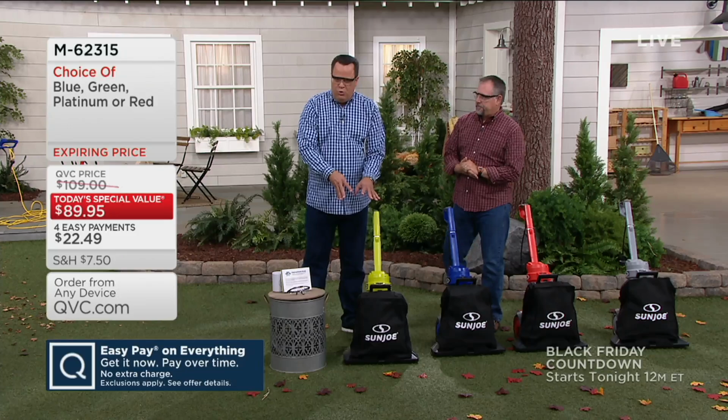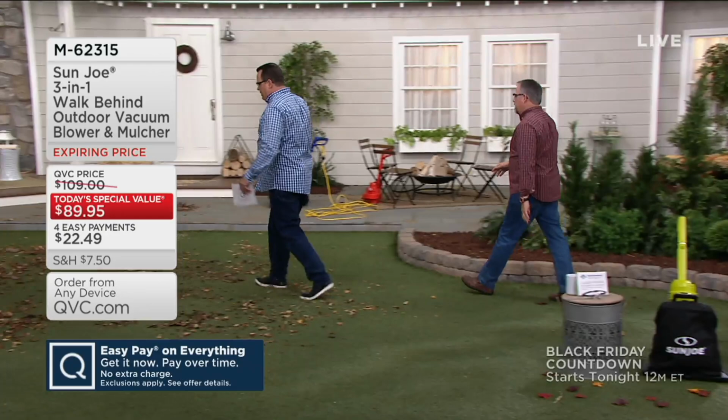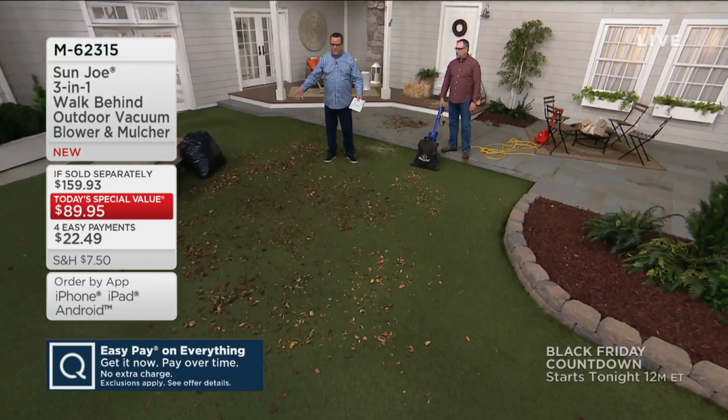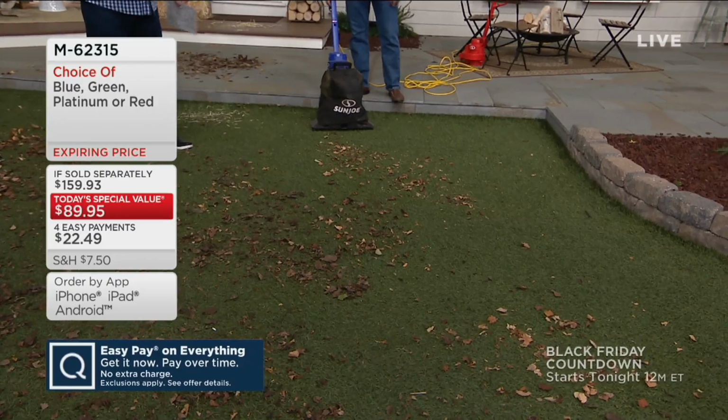Let's come over here and show you what we're talking about. So this is the yard. What would you do in this scenario? I'd get out a rake and a bag, and I would stretch it over a garbage can, and I'd go get gardening gloves, and I'd rake for hours and pick up and bend over and dump in there, and then I'd tie the bags off.